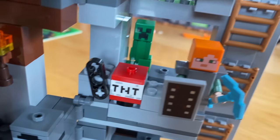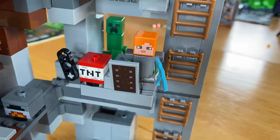I'm trying. Oh no. There he is. There's a creeper creeping up on you, Alex. Use that TNT. Yeah, there's a block of emerald.